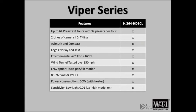We've got cameras deployed in Fairbanks that don't freeze up, they don't have any issues, and we're seeing temperatures below the -40 degrees that it's rated at. The wind tunnel test at 150 miles an hour. There's actually an ENG brake option on this camera that you can get to where it won't even move at wind speeds like that, and that's Category 3 hurricane.